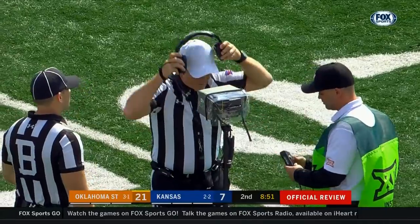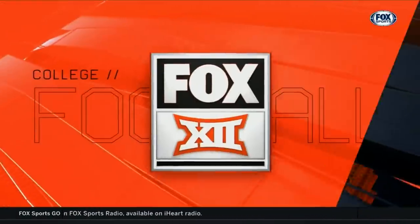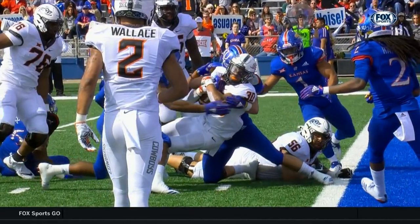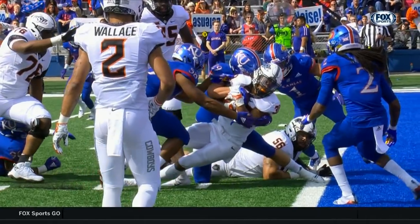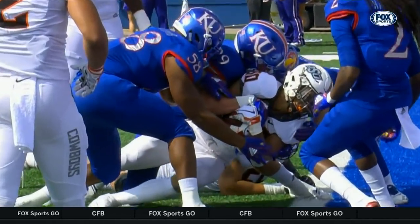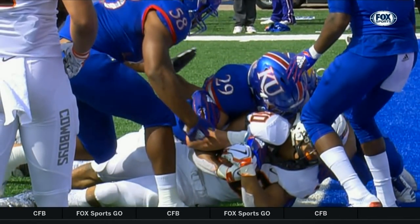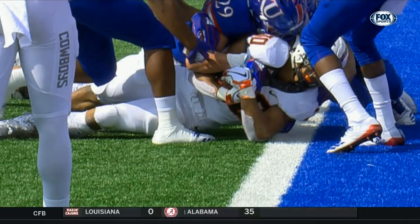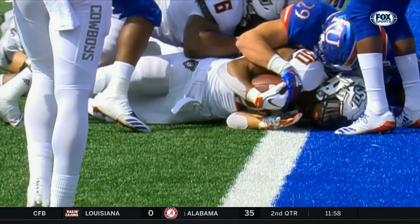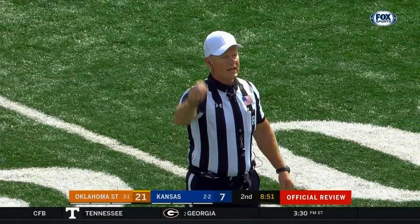The way the Oklahoma State offense is moving, much better run blocking. I mean, look at some of the holes that these running backs have had to run through today as we see it again. Now, I don't think there's anything here that would overturn it. Do you, Brian? No. Right now, you can see that left elbow touchdown there. The ball is clearly not over the line, tucked in between those hands there. After further review, the ruling on the field is confirmed. Second down.